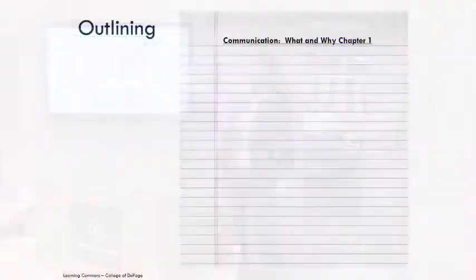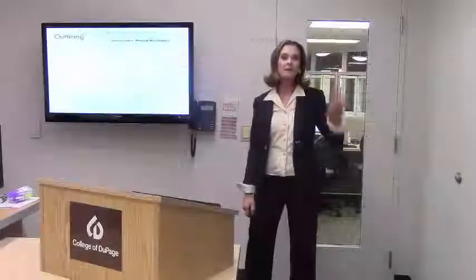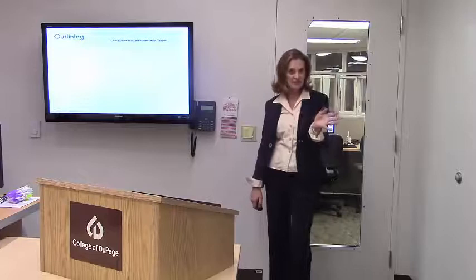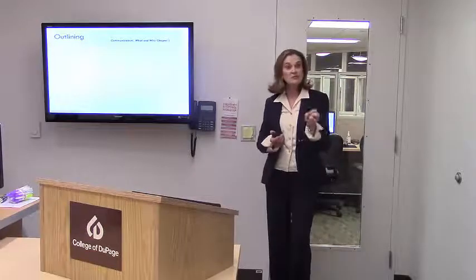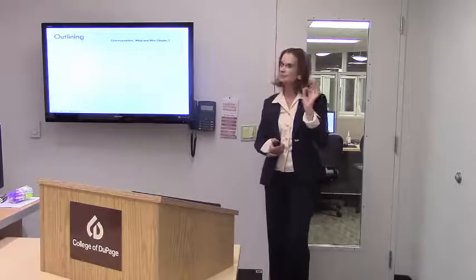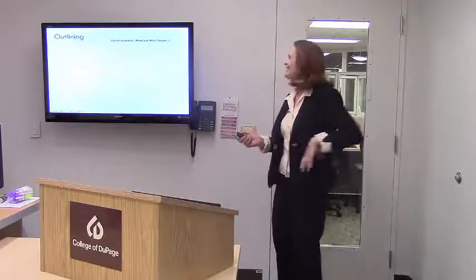So, now we're going to move on to outlining. Anybody have questions on highlighting? Okay. You can highlight in your notes, too, when you start the reduction process or the recall, and that's reducing your notes to just a few words from there. Now you're getting down to really good student, and it will help you.